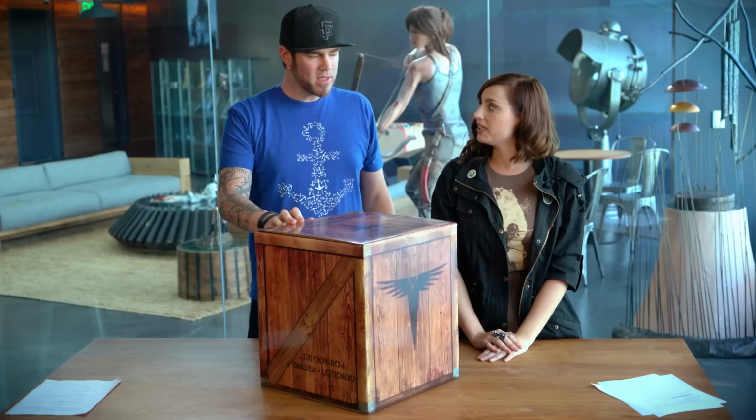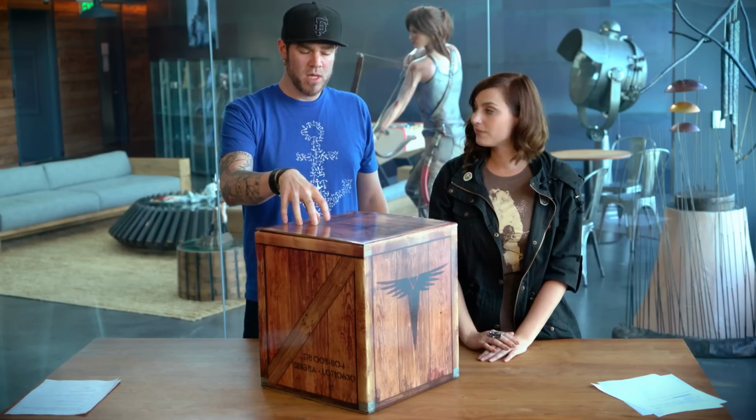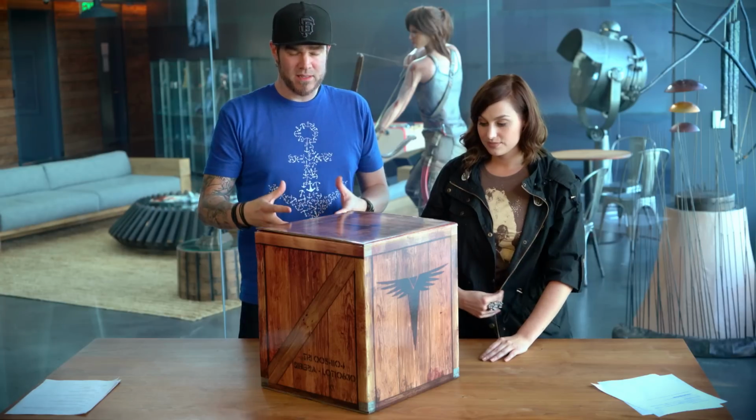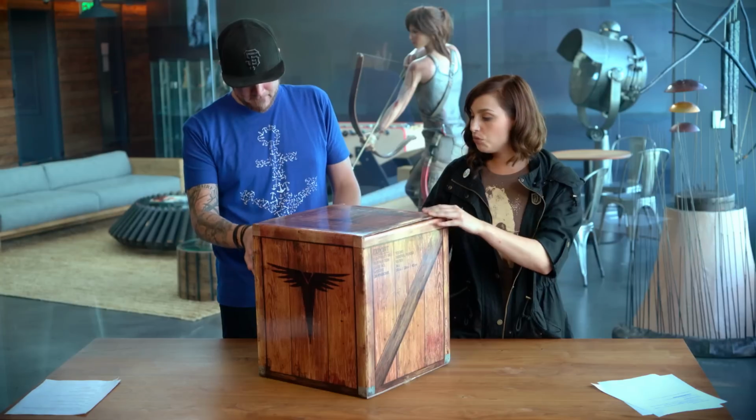So can you explain the design decisions behind this? It's meant to look like something inspired from the game. It is meant to look like something, absolutely. So Trinity, who is the ruthless organization who's after Lara, they typically around the world take crates like this and they fill it with relics and they send it off. So what we're trying to do here is give you a sense that they are sending one to you, the consumer.